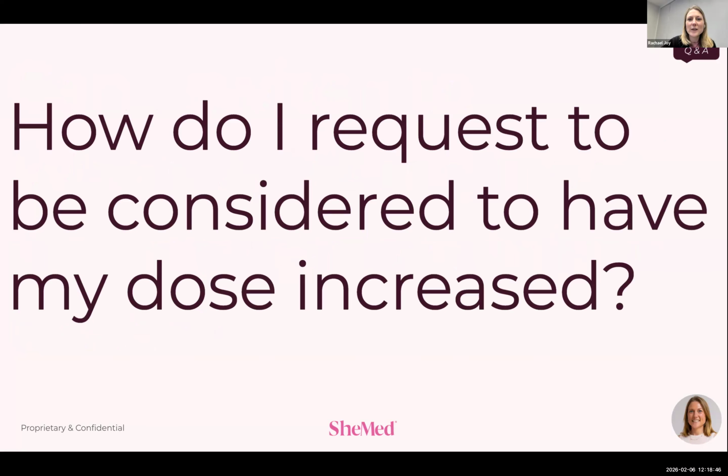So when you're next due your refill, and if you're currently taking 2.4 milligrams of Wegovy, we will ask you how you're feeling about your weight loss. If your weight loss has plateaued or you have concerns, you'll be given the option to indicate whether you'd like to be considered for a dose increase, and you'll be shown the associated costs with this. So at that point, you'll be given that option if you would like to be considered or not.